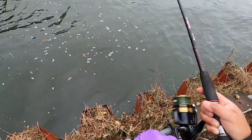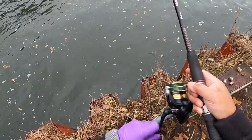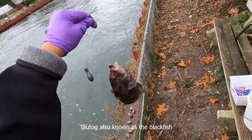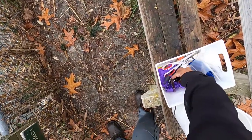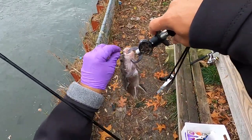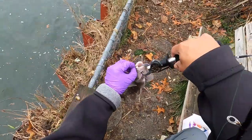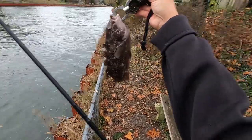There you go, got one there. There, you got a fight. Got something going on here. Yes, that is a blackfish. That's a small blackfish. Fortunately, it's not the sea keeper size. Nice blackfish for today. It's going back in.